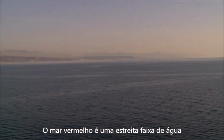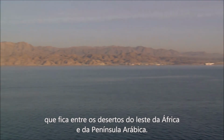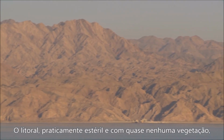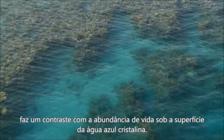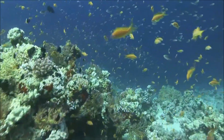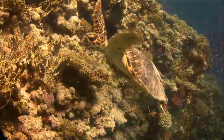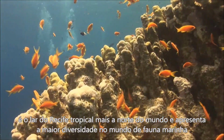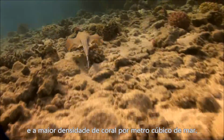The Red Sea, a narrow strip of water nestled between the deserts of East Africa and the Arabian Peninsula. Mostly barren coastlines with nearly zero vegetation lie in stark contrast to the abundance of life under the surface of the crystal blue water. The Red Sea, home to the world's northernmost tropical reef, with the world's largest diversity of marine fauna and the highest density of coral per cubic meter of sea.